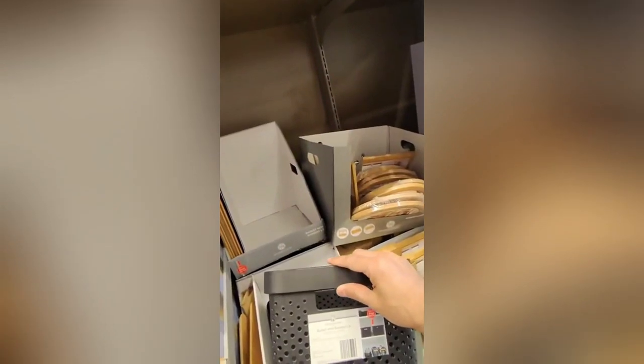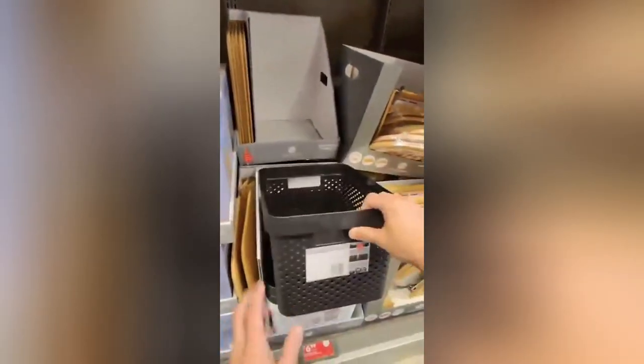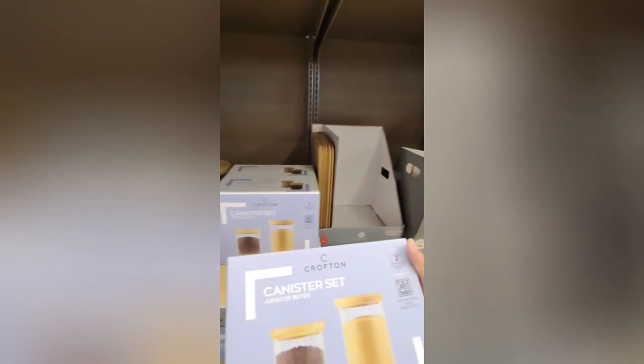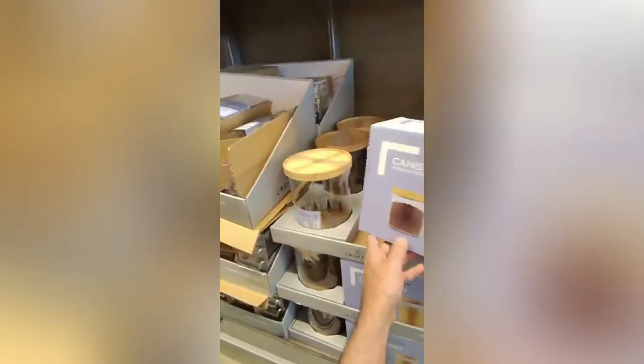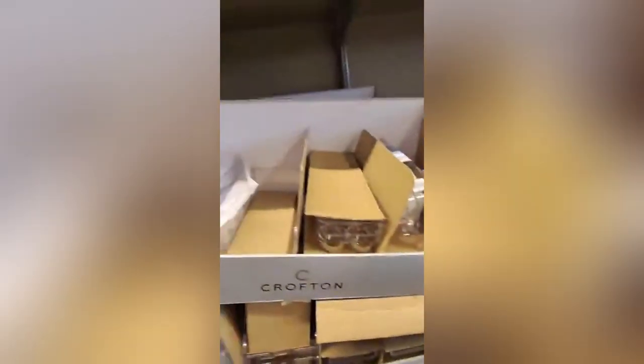Okay, these are on clearance. The plastic with bamboo lid. Huntington Home Basket with Bamboo Lid, $6.99. That canister set, 2-pack, $9.99. We can get this larger canister, same price, $9.99. So we get a fridge tray, $4.99. These are for eggs.